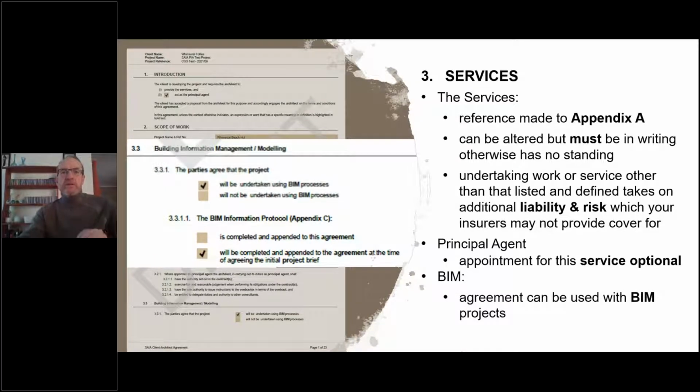The requirement upfront is to allocate whether it's being undertaken as a BIM project or not, and whether the information protocol is going to be issued at the beginning or the end. This activates different portions of the document and the schedule of services. The information protocol I'll come to later and give you an indication of what it is, because it is an item that will be coming soon.